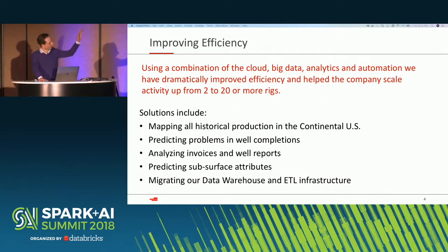And so we've implemented a number of solutions that honestly we tried before using big data, using Azure and Databricks that just didn't work. So one of them is mapping all the historical production in the continental US. And actually, this is one of my favorite use cases, so I'm going to talk about it really briefly. But we drilled a well, and it didn't produce nearly as much as we expected. We actually got negative pressure when the reservoir engineers figured we'd get positive pressure, which is what you want. And it turned out we'd produced more than we expected historically.